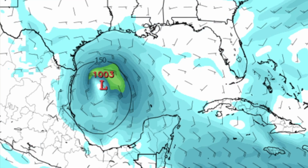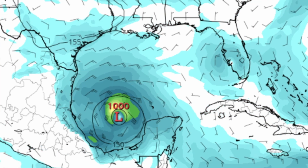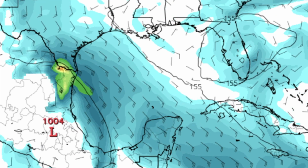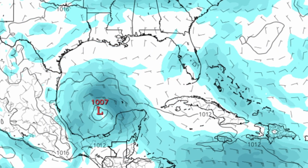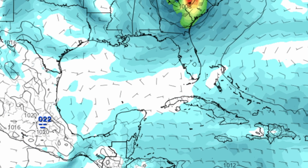The GFS has Harvey becoming a hurricane when it makes landfall in Texas. The Canadian model has Invest Harvey becoming a hurricane when it makes landfall on the coast of Mexico, just south of that southern tip of Texas. And the Euro brings Harvey to a tropical storm status and makes landfall in the southern tip of Texas. So if you're in Brownsville, Texas, Corpus Christi, you need to be watching Harvey closely. This could become a hurricane, and this could become something fierce.